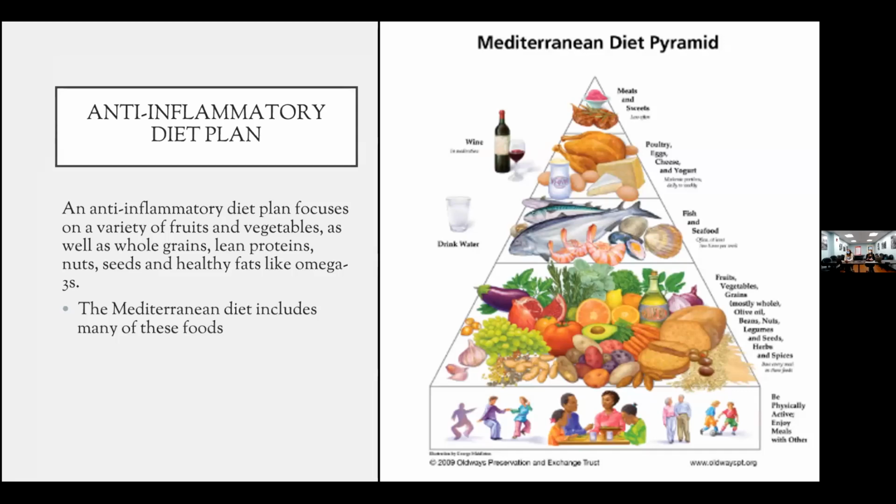So the pyramid is built on a base of physical activity, but as you go higher in the pyramid, you'll see the foods that the diet contains. So the largest section of the pyramid are the foods that you should eat the most of. They're fruit, vegetables, grains, olive oil, nuts, herbs, and seeds and spices. As you go higher in the pyramid, there's fish and seafood.